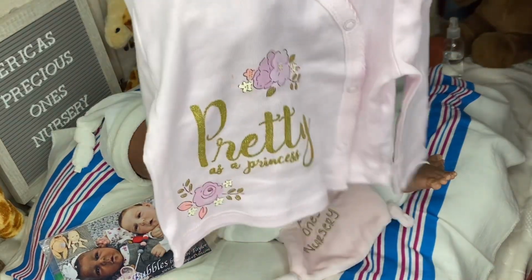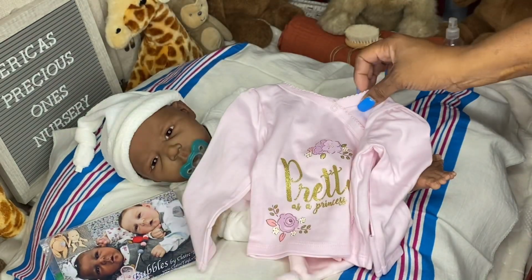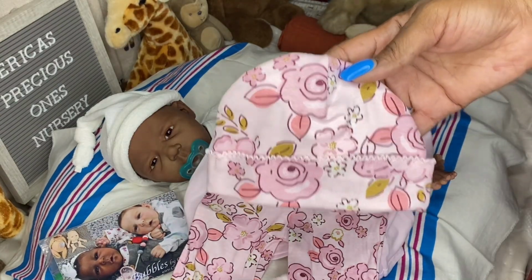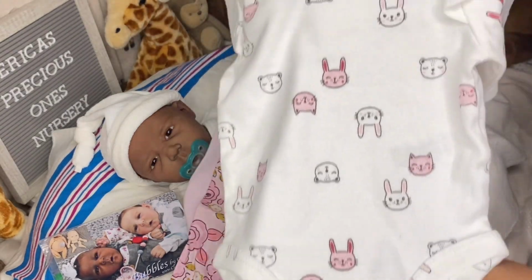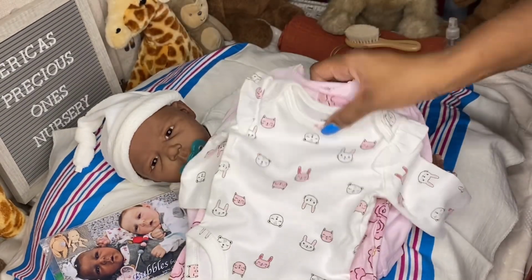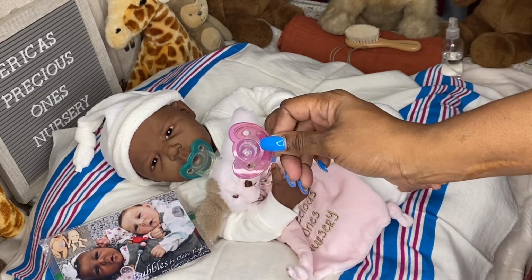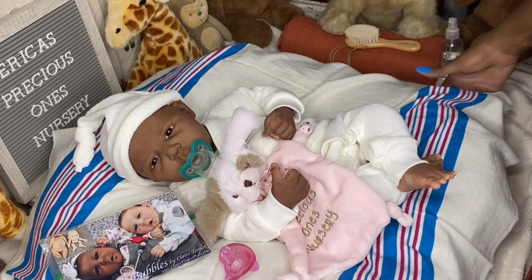This little outfit that says pretty as a princess is a side snap kimono top, and this is 0 to 3 months, but to me it looks small. The little floral pants, they're footed. And it also has a little hat with this. And then this little cat onesie with little cats on it, pink and white, butterfly long sleeves. And I will see what else I'm going to include. But that's just a little of the stuff, and definitely probably that passy, and maybe this one too, where she'll have 2 pacifiers. And we'll see what else I'll put in there, and probably some more diapers.